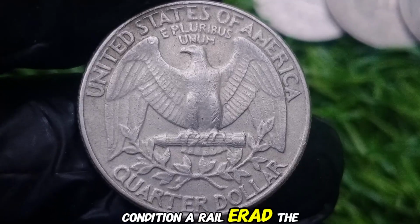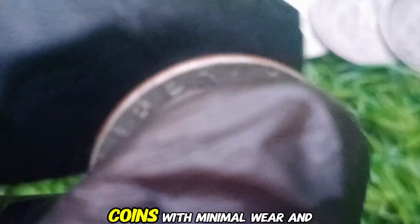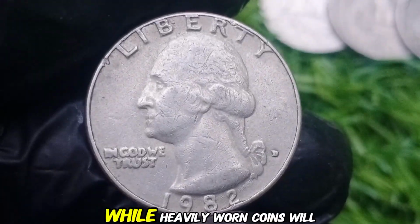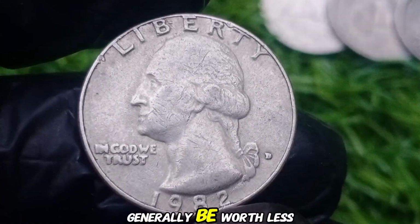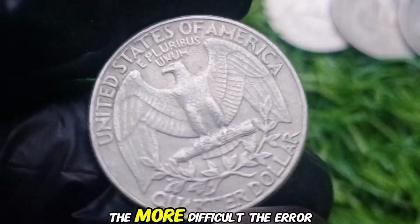Condition errata. The value of any error coin also depends heavily on its condition. Coins with minimal wear and clear errors typically fetch higher prices, while heavily worn coins will generally be worth less. Additionally, rarity plays a role in the final price. The more difficult the error is to find, the more valuable the coin will likely be.